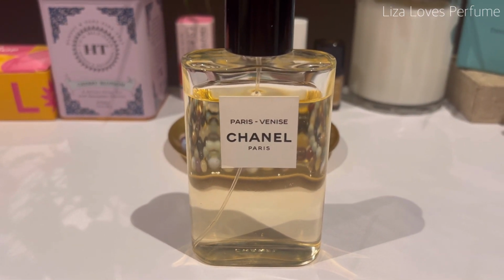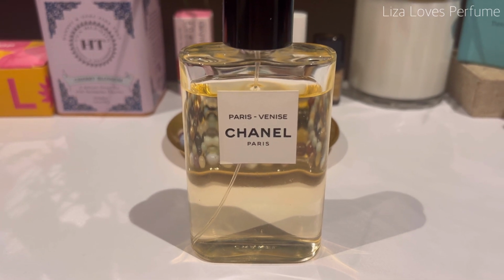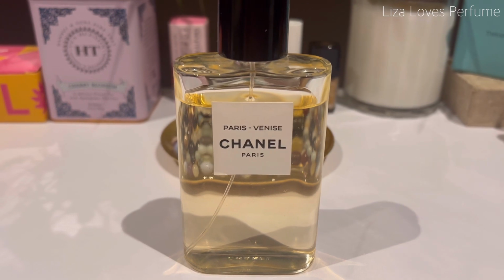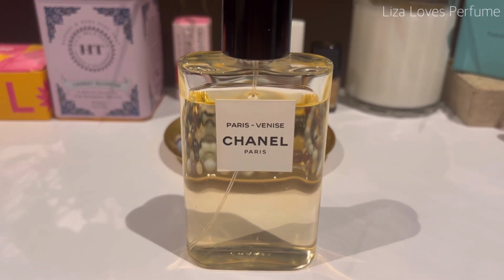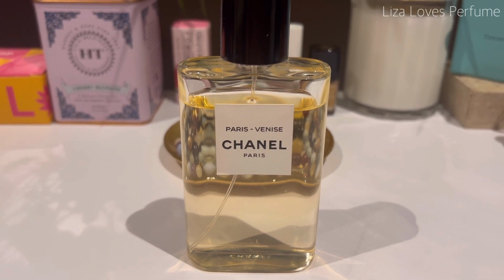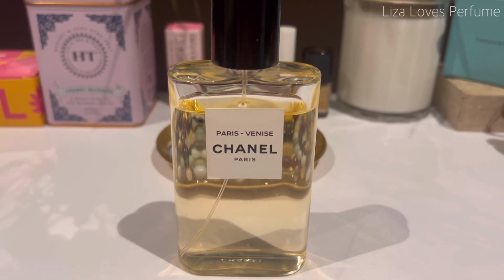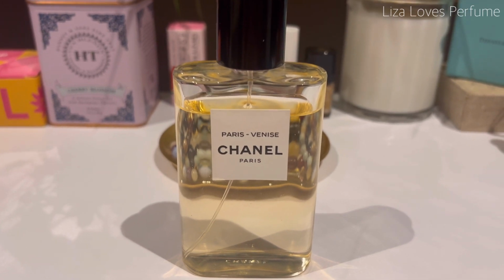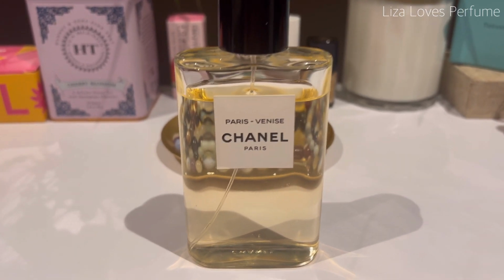Les Eaux is a series of perfumes inspired by Coco Chanel's favorite travel destinations. I remember trying Paris, Edinburgh this year, and that one was quite an interesting fragrance, quite herby, green, spicy, and I might go back and try that one again.